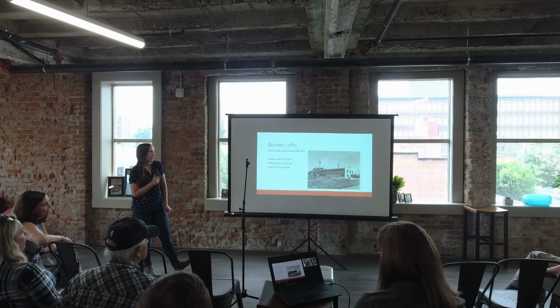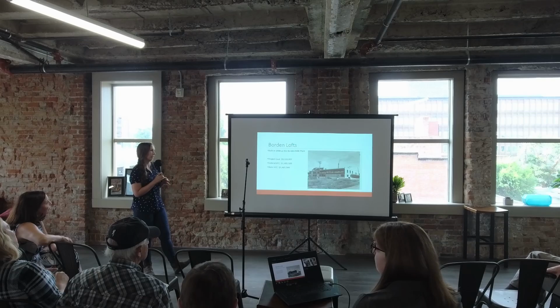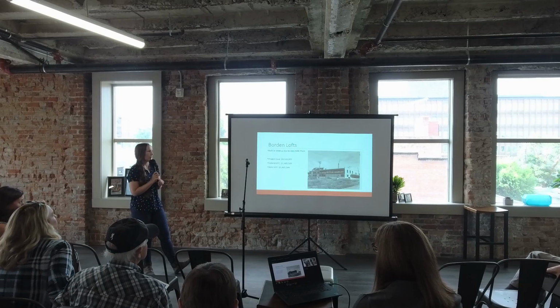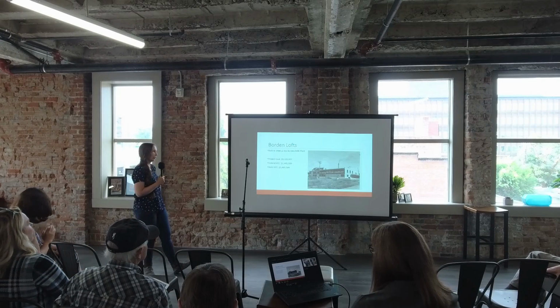This is in Logan, the Borden Lofts project. It was historically a milk plant constructed in 1908. They turned this into apartments, so they got both state and federal tax credits. Their project cost was about $9.5 million, and they were eligible for about 1.5 state, 1.5 federal, so $3 million in tax credits back for doing this project.